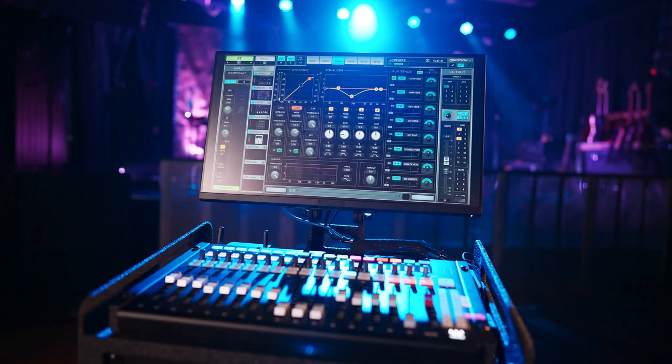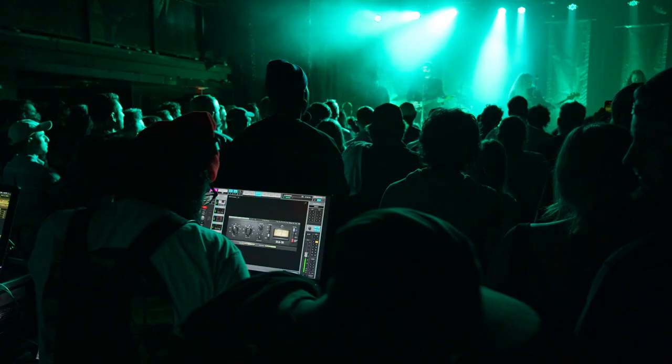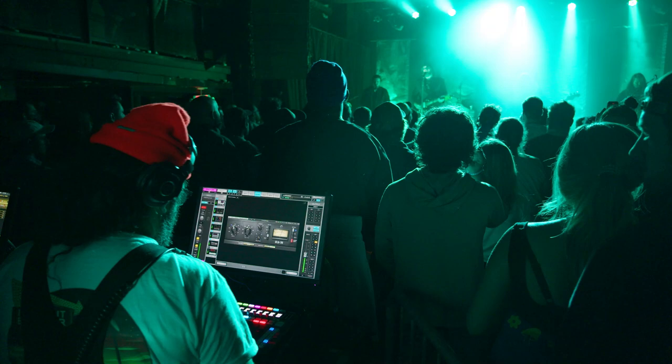The LV1 has been incredible on this tour. Biggest factors being portability, footprint, budget, and obviously the sound of the console. We want to represent John Mark's records the best that we can in a live setting, and I feel like we did pretty good on this one.